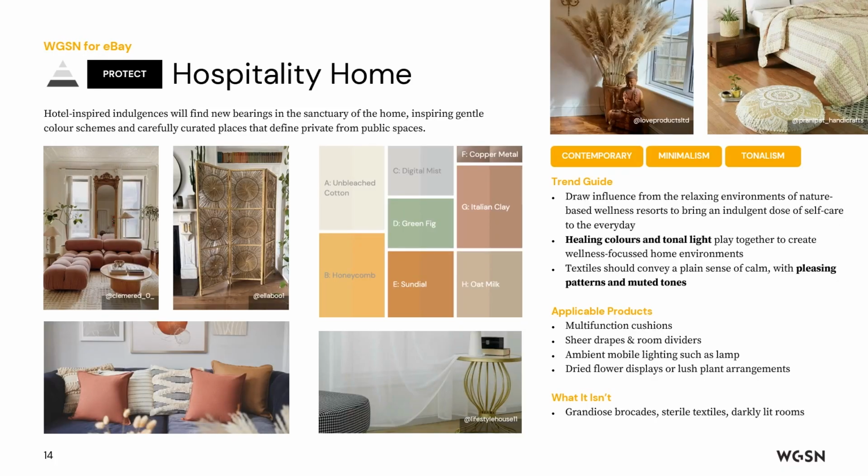So first of all, we have hospitality home. This is really thinking about the indulgence you have when you enter a hotel, when you're on holiday. That level of hospitality is going to be brought into the home as consumers have a new appreciation for the home. This is inspiring gentle colour schemes and carefully curated places that define the private place and the public space as well. We've included a trend guide on here as well. As Chris said, you will receive this after so you can go through it.